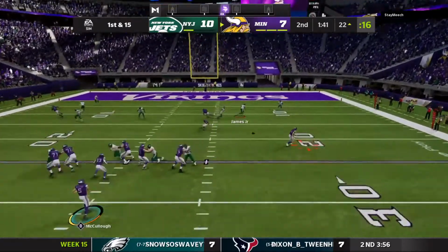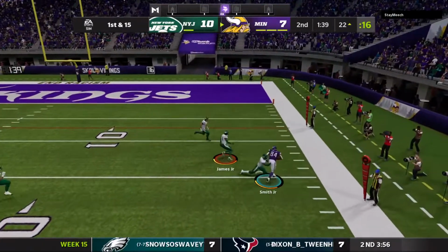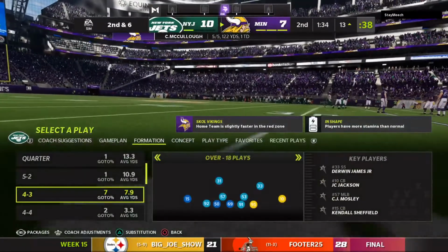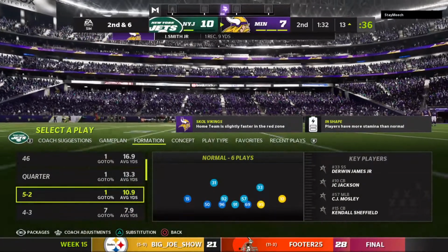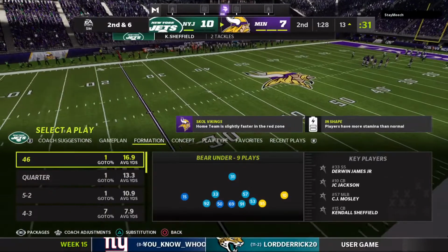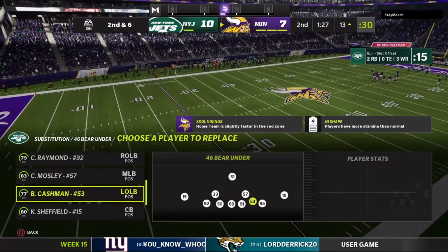From the gun, McCullough. It's caught on the right side at Smith. Give him 9 there on the first down completion. Nice rhythm throw there on first down. He located his tight end, made it a nice easy pitch and catch. Hoping he can break a tackle or two. Wasn't able to do that there, but still good yardage.